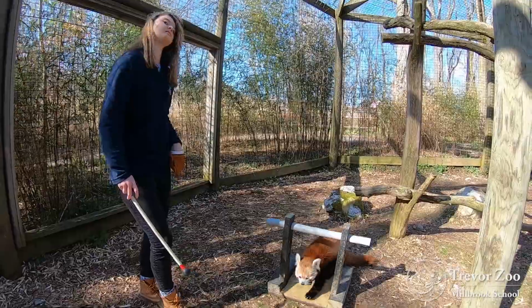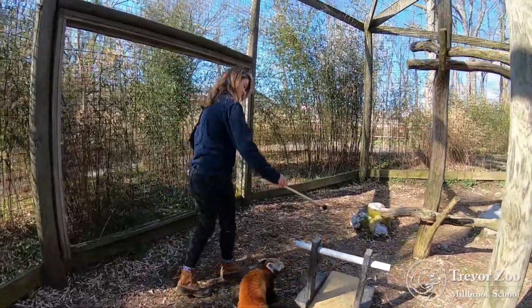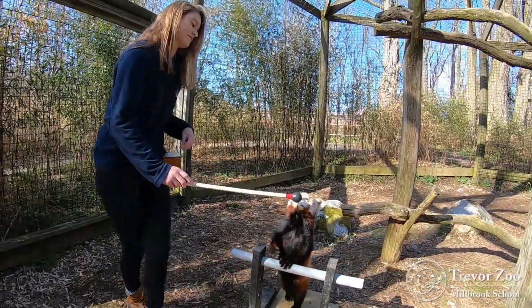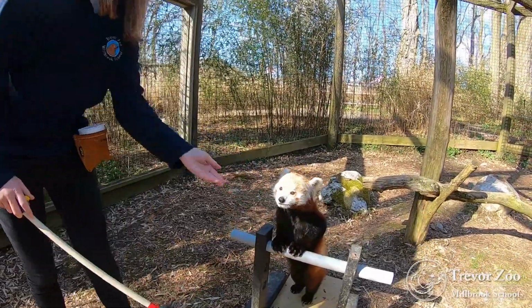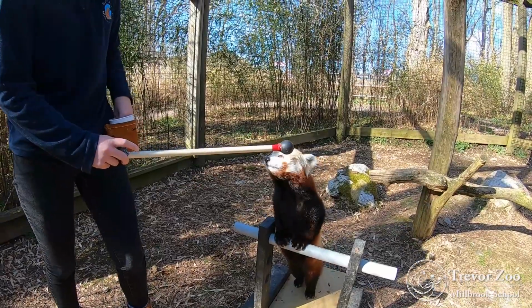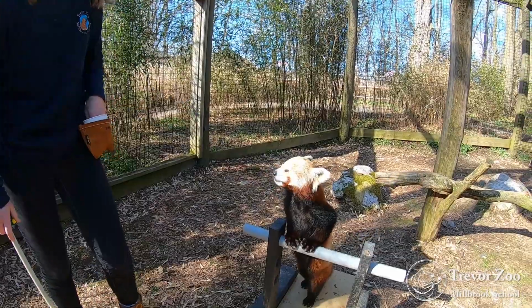So in the wild, are they mostly vegetarian, or will they also eat some insects, things like that? So in the wild, they're mostly vegetarian. They'll eat mostly bamboo, but they will also eat different lichen, fruits, different roots, and some other things like that. They'll also eat occasionally some different insects and grubs, but most of their diet is bamboo.